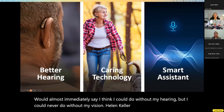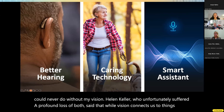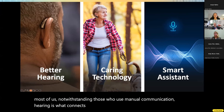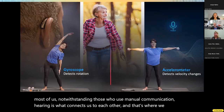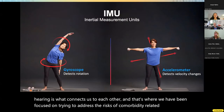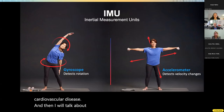Helen Keller, who unfortunately suffered a profound loss of both, said that while vision connects us to things, for most of us, notwithstanding those who use manual communication, hearing is what connects us to each other. And that's where we have been focused on trying to address the risks of comorbidity related to first cardiovascular disease, and then I will talk about falls.